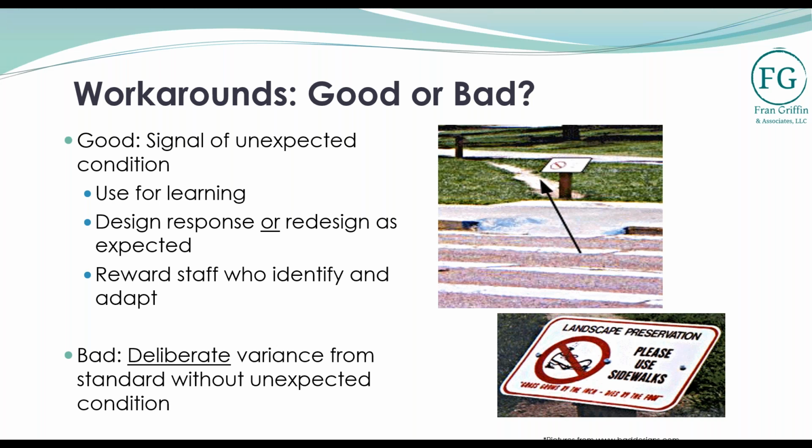When we think about workarounds, are they good or are they bad? We often talk about workarounds as being a bad thing. Yet if we look at how processes get redesigned and how organizations that are continually learning do that, I think sometimes workarounds are a good thing. How do we distinguish the difference? So my stab at it here is that a workaround is good when it's a signal of an unexpected condition.